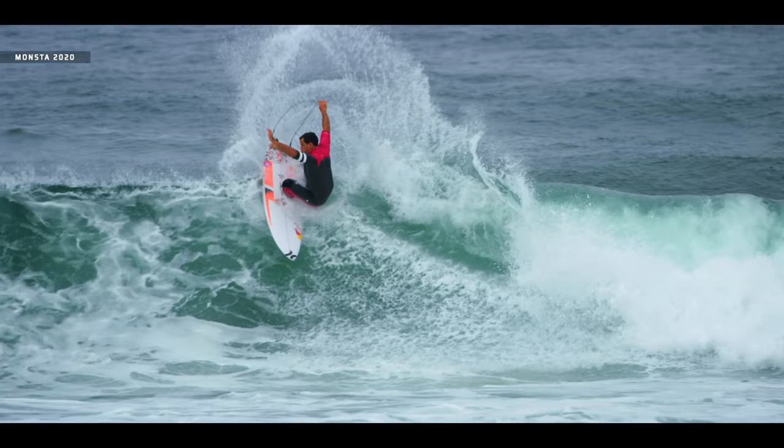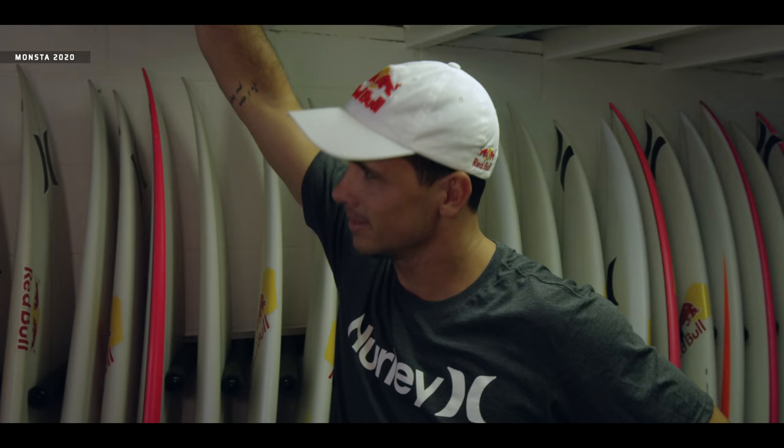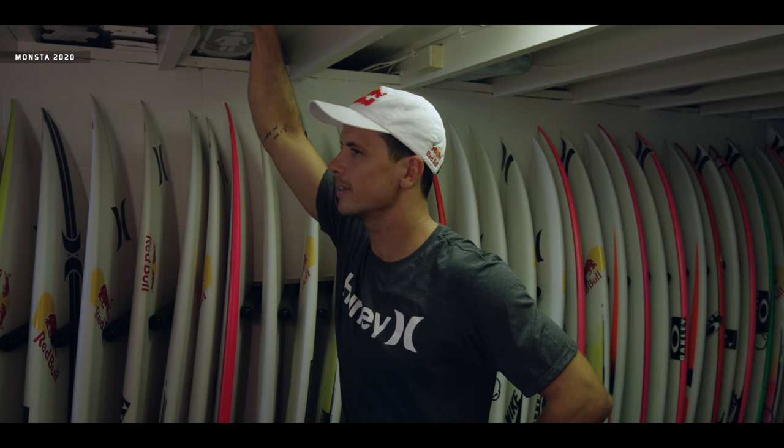We're here in Newcastle, my new home base. This is my garage down here in Newy. When the waves are playing up and I want to do something, I can come down to the garage, pick my poison and go.